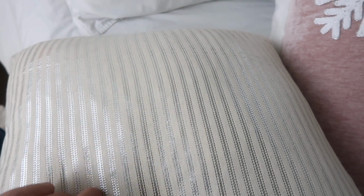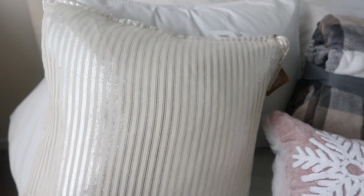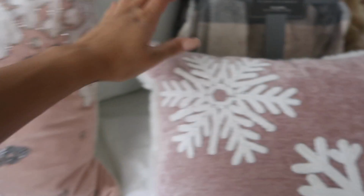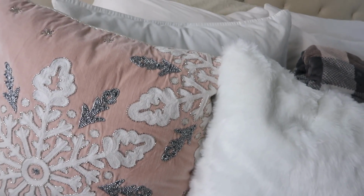It's just like a metallic stripe. I guess you could kind of do like a reverse pillow theme if you wanted it to be less insane. I don't know. I'm just not a fan of the back of this one, but the front is so cute. And then the back of this throw is a white faux fur. So again, you can kind of make these versatile by flipping them around, which I guess is kind of cool.